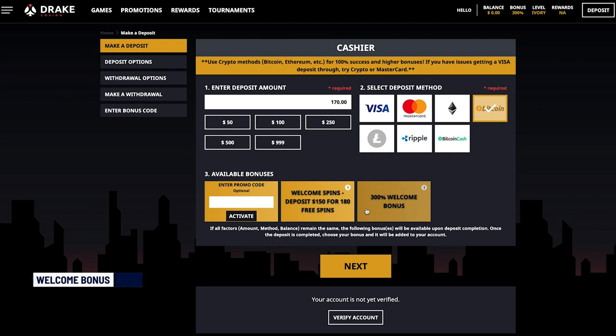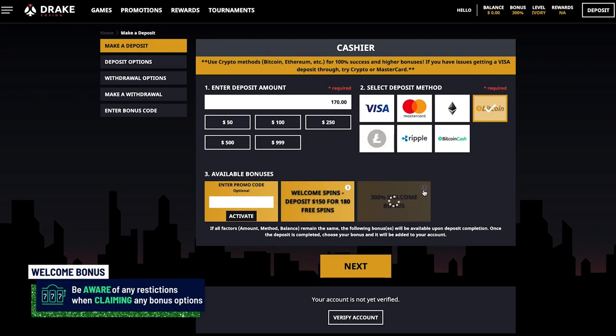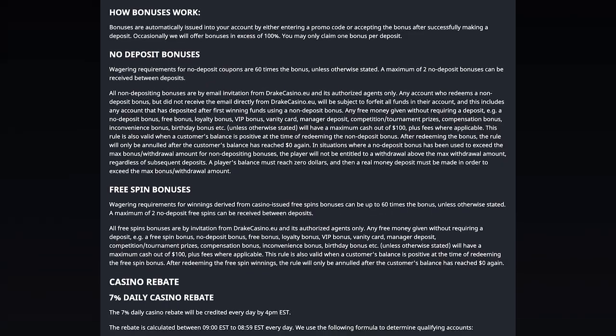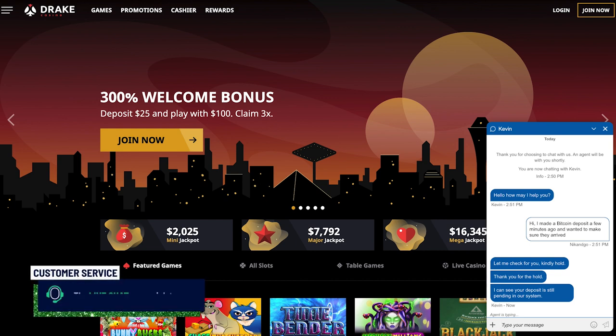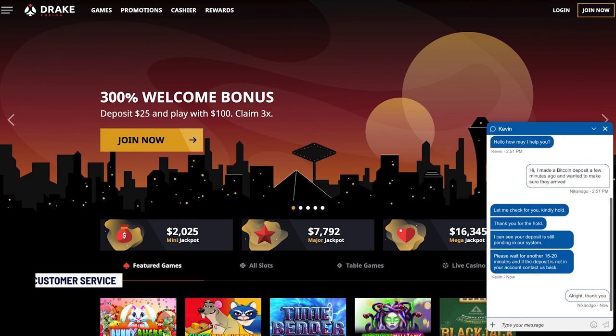During and after our deposit, they prompted us with two welcome bonuses that would have credited bonus cash or free spins, which we didn't claim, as this would have locked us out of their live casino games, which, as always, you should also read all about in the promotion rules. Drake's customer service is available around the clock, via email, toll-free phone, and live chat, to which they replied quickly and courteously when we gave it a go.